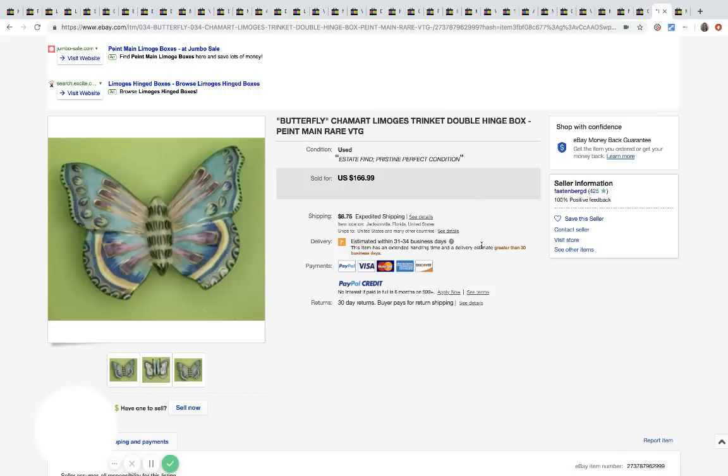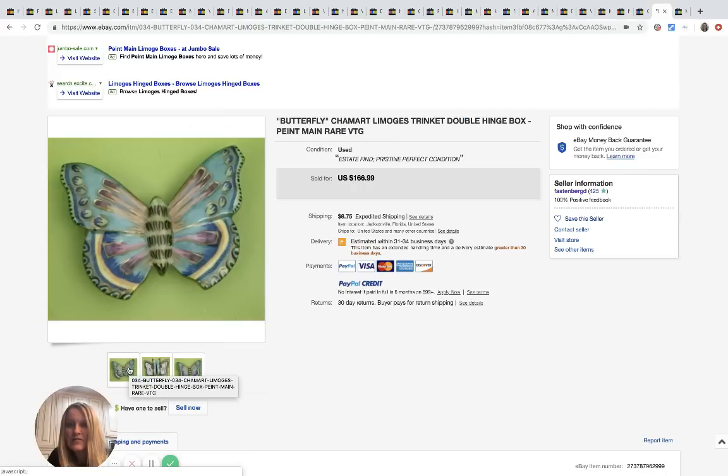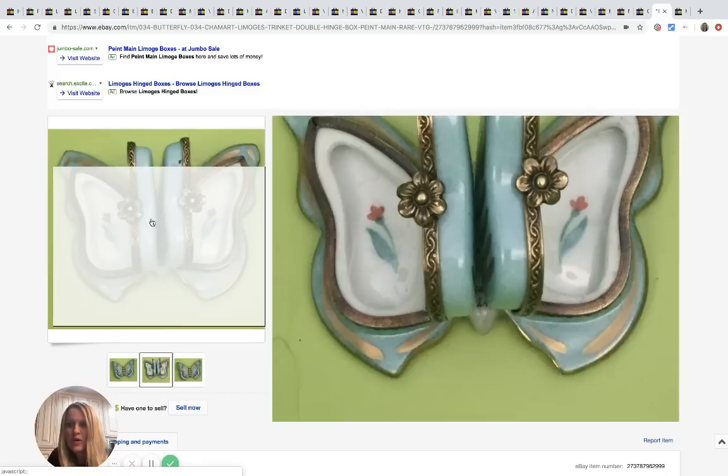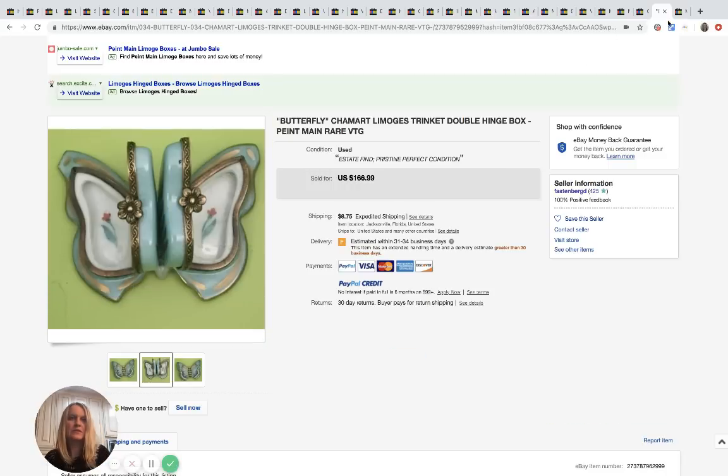All right, this butterfly, she took a best offer of $80. It came from the Goodwill, and she paid $2 for it. And it looks like it's a little trinket box, and it is super cute. I thought at first it was jewelry, but you can see here it opens up. So definitely be on the lookout for those.